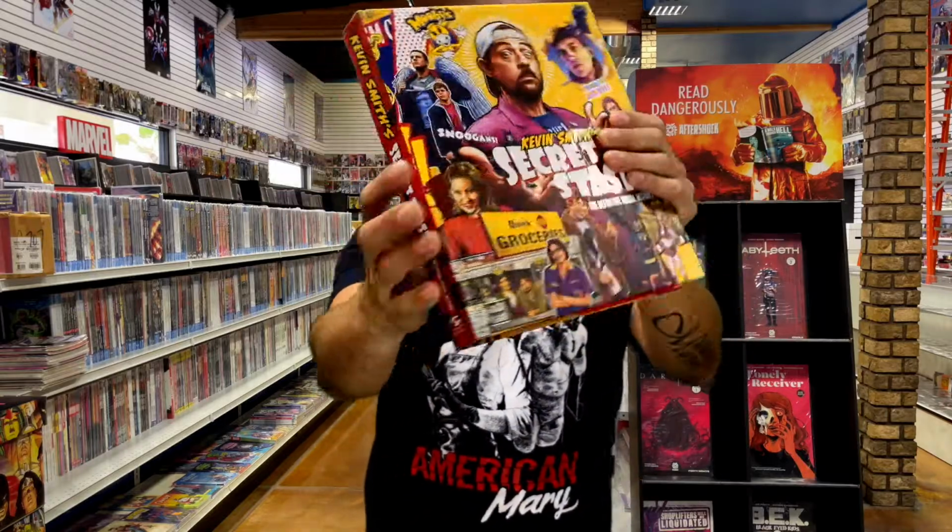And I can guarantee you could probably find this book out there. Again, $65. You can see it's a pretty thick and nice little book as well.